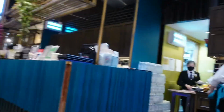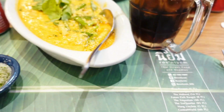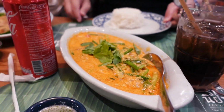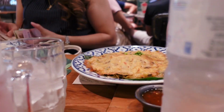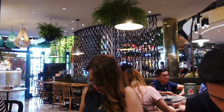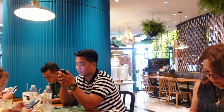First things first, we're having lunch at this place called Rosium. I'm not pronouncing it right, siguro, but ayan. Ito yung spelling niya. Mommy ordered prawns with curry, and then they also got the mussel pancake, which is this one. Ito yung restaurant. It's by the side of Iconsiam, malapit.